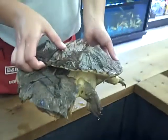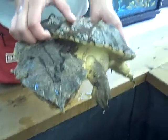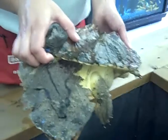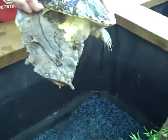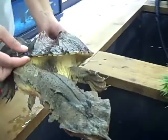Oh my god. But they're basically a lazy turtle, right? Yeah, he's about a 20 pound turtle. Right, I would say. He's getting a good workout. Yeah. They sit around and wait for food to come near them, and then they open their massive mouth and suck the food in. Oh, look at his head. Look at that neck.